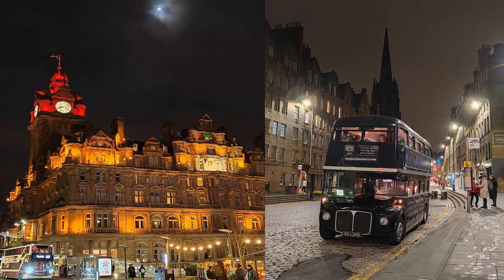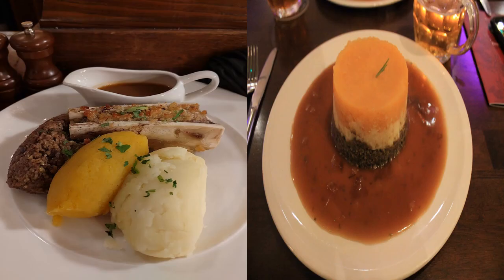There's also a ghost bus tour that you could take, and that's what that black bus is there. It's a ghost bus tour that you could take while you're there in Edinburgh.